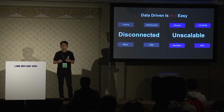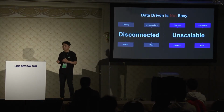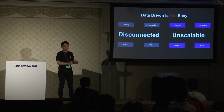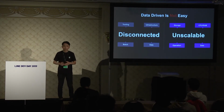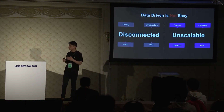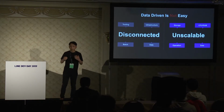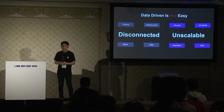Our users suffer from asking, what is the best way to bring the data to the platform? Where is the data? Is it in cluster A or cluster B? How can I apply the right permission for the right data? And also, from my team, the operation team's perspective, the infrastructure is simply not scalable.